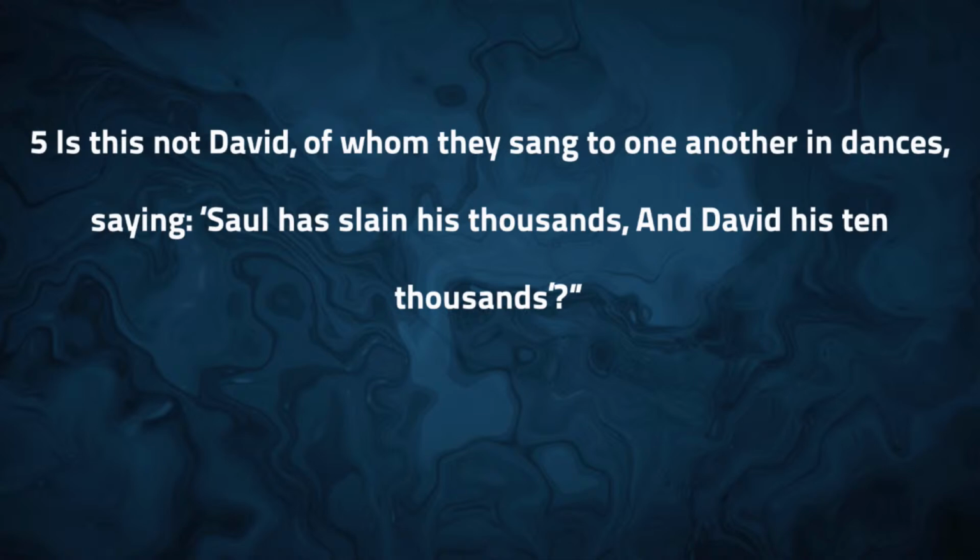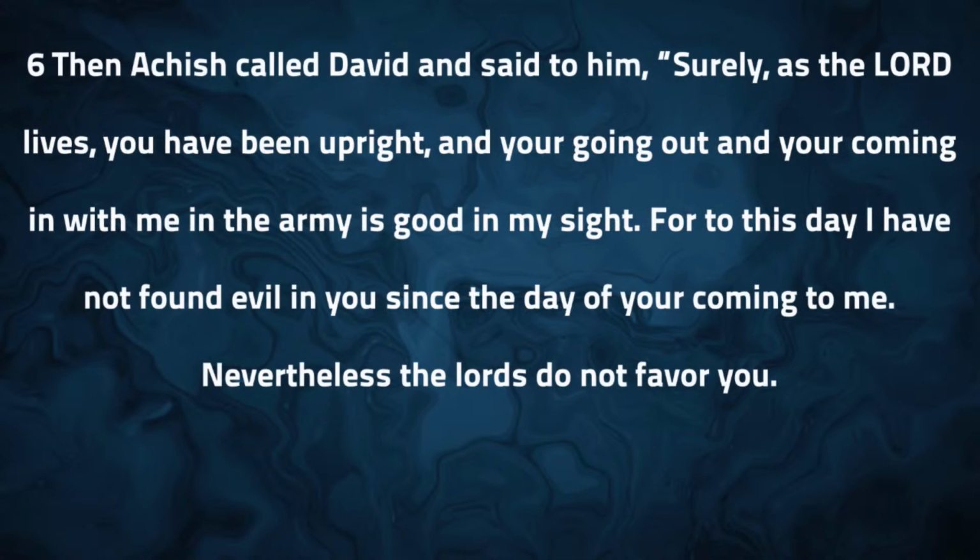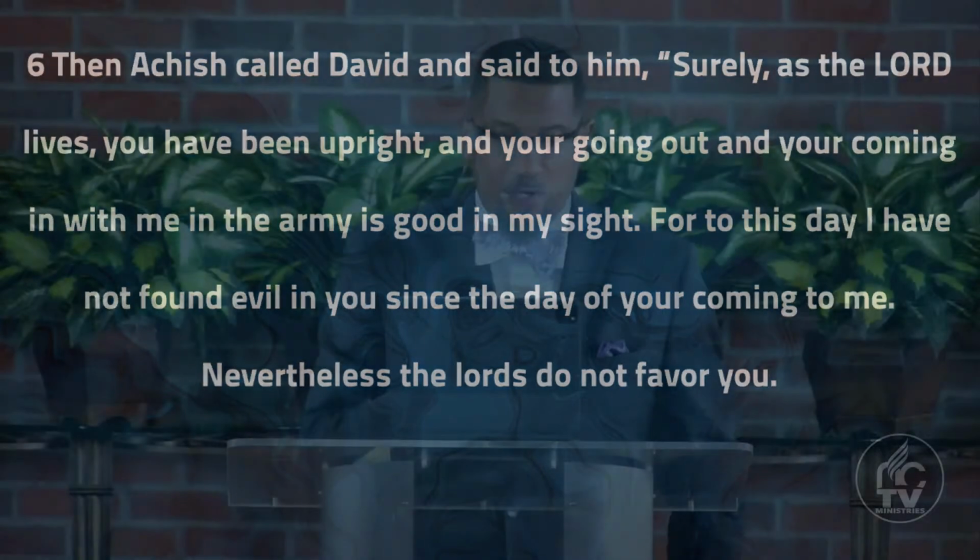'Saul has slain his thousand, David his ten thousand'?" Verse 6 says, then Achish called David and said to him, "Surely as the Lord lives, you have been upright, and your going out and your coming in with me in the army is good in my sight. For to this day I have not found evil in you since the day of your coming to me. Nevertheless, the lords do not favor you." So in other words, David, it's time for you to make way. It's time for you to get up out of here.